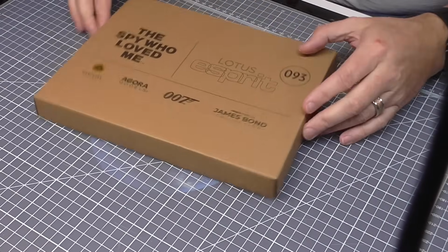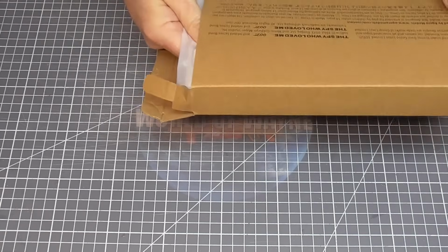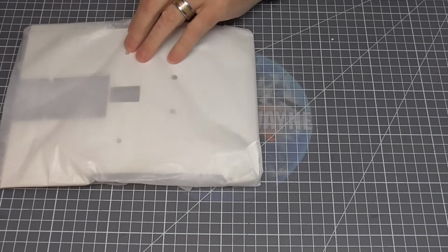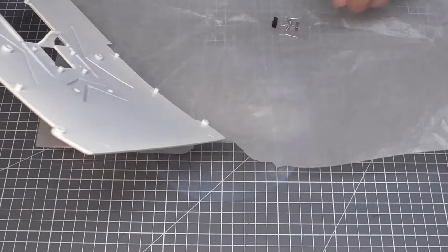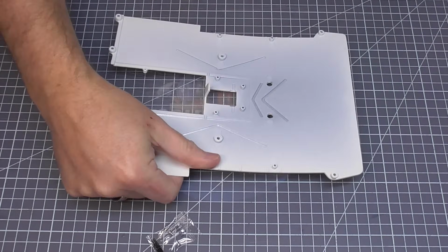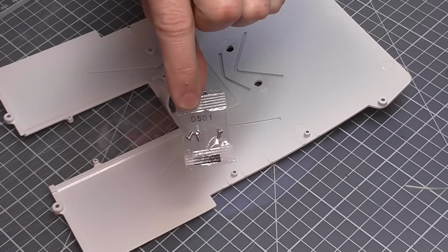So as you can see, stage 93, big old box. Let's get this open. Now it's quite heavy as well, which means we have got some metal here. I'm not too worried about this getting scratched. I'm not going to actually put a cloth down on this one because it's on the base of the car. You're not going to see it. So I have got some DS01 screws here though.